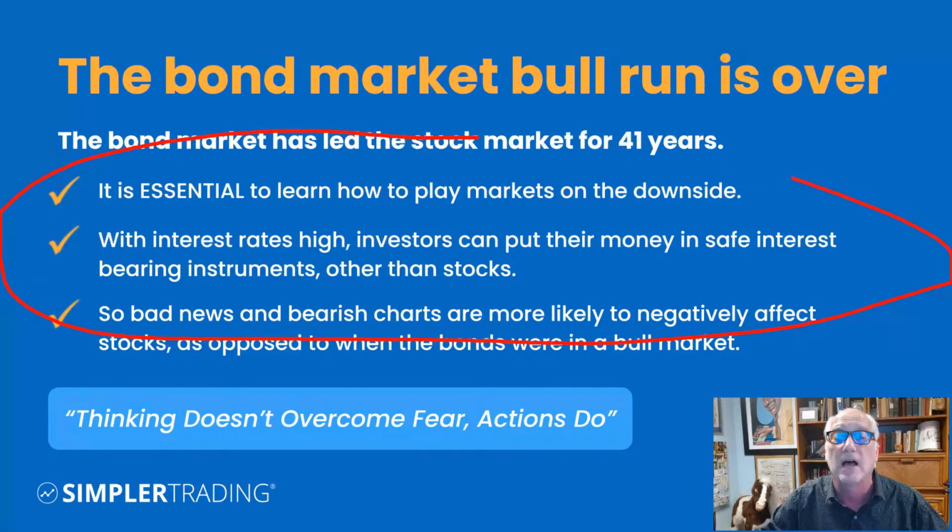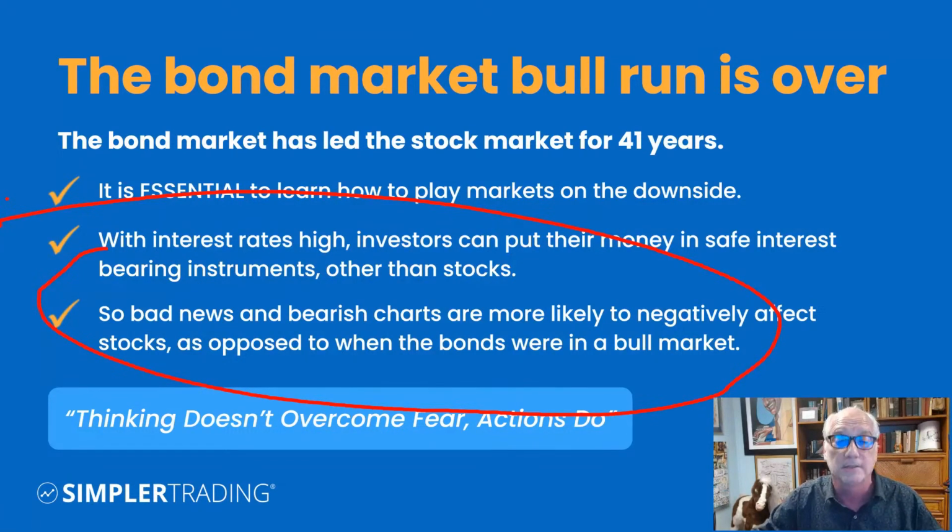With interest rates high, investors can put their money in safe interest-bearing instruments other than stocks. That doesn't mean markets have to go down. What it means is this: when bad news or bearish charts are present, they're more likely to negatively affect the stocks as opposed to when bonds were in a bull market, because you can put your money in interest-bearing things, and it's amazing how much the interest rates have gone up in 2 years.